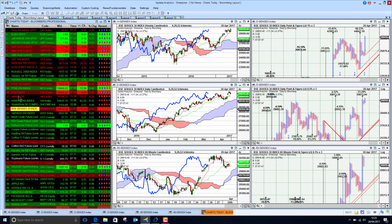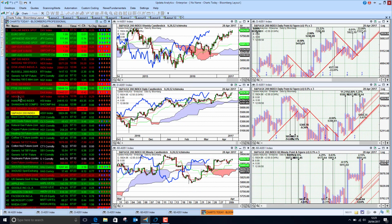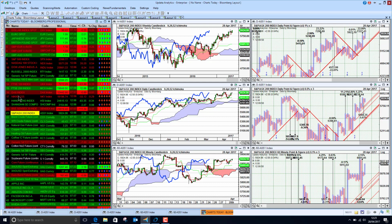The Indian market looking strong on all three time frames, and the Australian market also looking strong on all three time frames, just needing to break higher. Still yet to break this 2015 high.